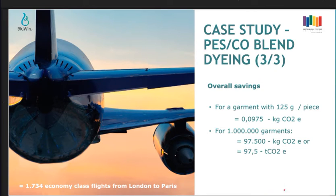Imagining 125 grams of a garment, and we are talking about maybe 1 million garments, then the total carbon dioxide emission which we have reduced is equivalent to 97.5 tonnes, which means that you have taken 1734 economy class flights from London to Paris. So that's the correlation which you are looking at. But that means that process efficiency and process optimization have a definite correlation with emission reductions, not just by looking at the utilities alone. But that's something which we need to also look into. That's why process optimization is an important part. But that's not all. The next slide, please.